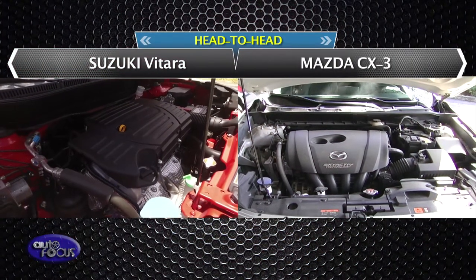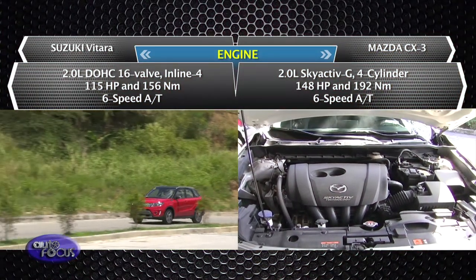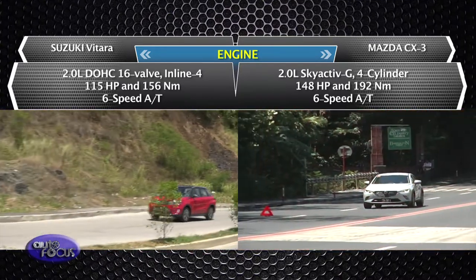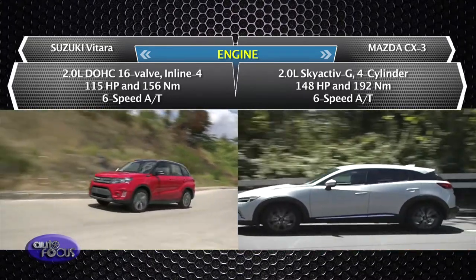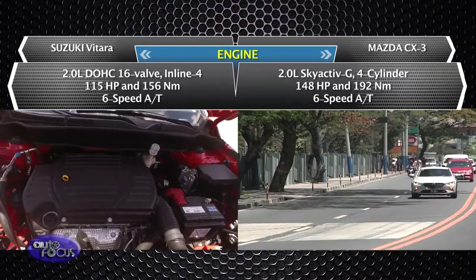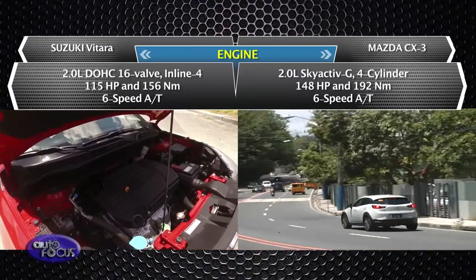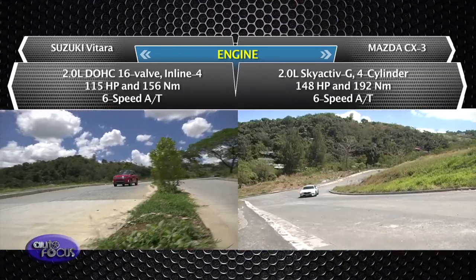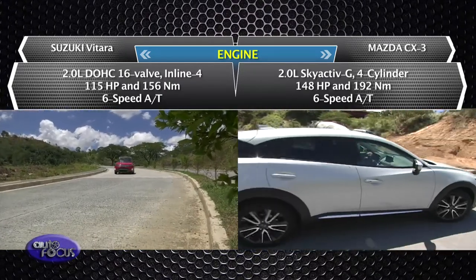Let's have a peek at the car's engines. The CX-3 is powered by a 2-liter Skyactiv G 4-cylinder engine that gives out 148 PS of power and 192 Nm of torque. These figures are coupled with a 6-speed automatic transmission that allows the CX-3 to be responsive in both urban or highway settings. Meanwhile, the engine of the Vitara GLX is smaller than the CX-3's, as it is powered by a 1.6-liter gasoline engine that produces 115 horsepower and 156 Nm of torque. Like the CX-3, the Vitara GLX is also mated to a 6-speed automatic transmission.